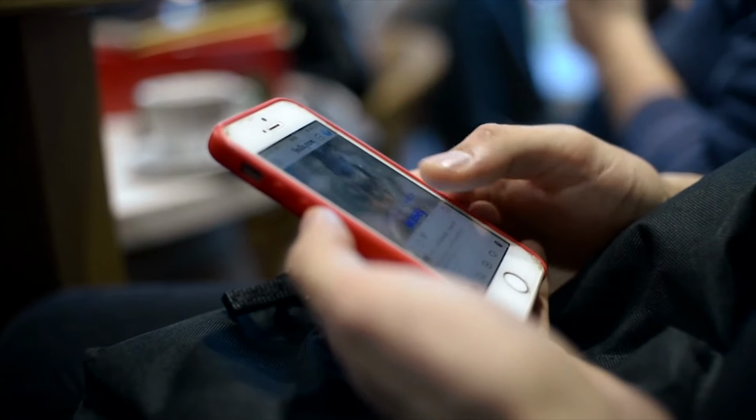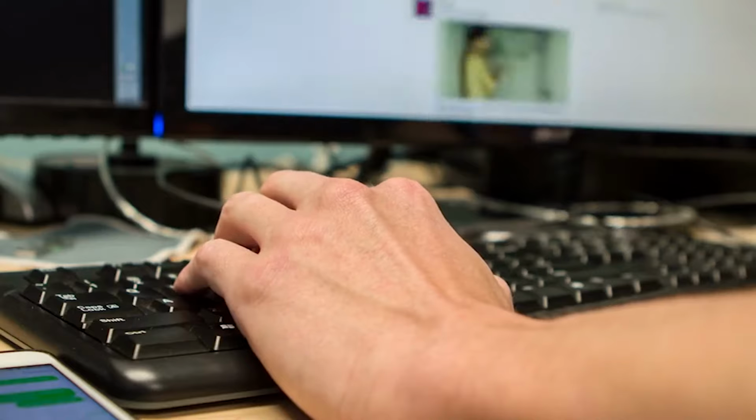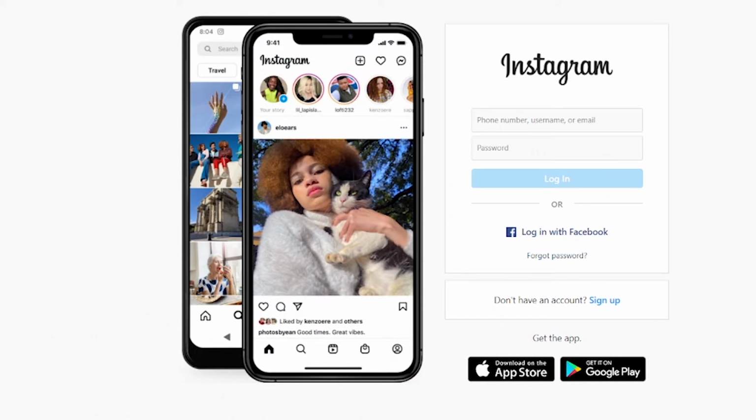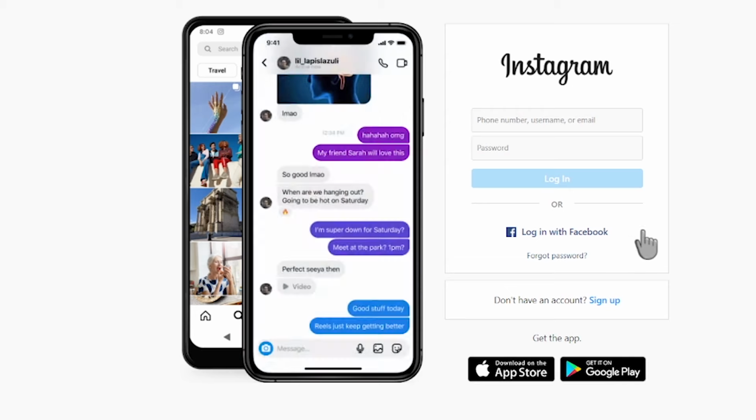Get yourself an Instagram account plus two more websites I'll be sharing with you. Follow the steps to the end, and boom, you earn. Now, the first thing to get us started is creating an Instagram account. I want you to visit the Instagram.com website.